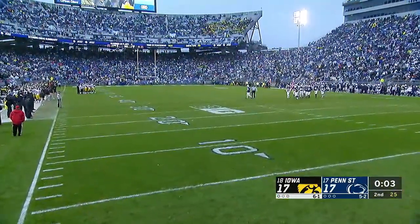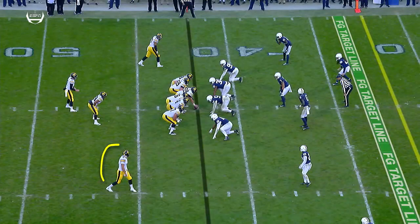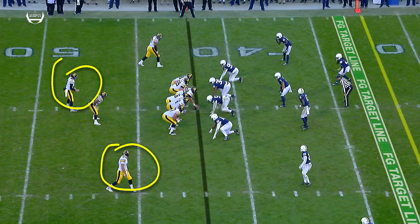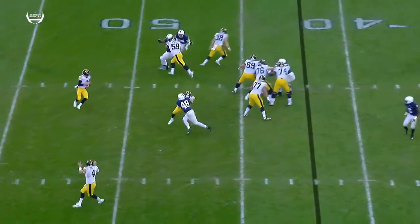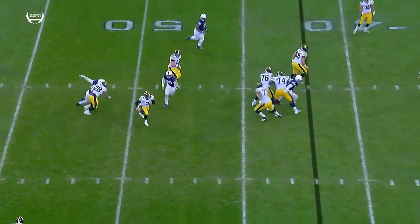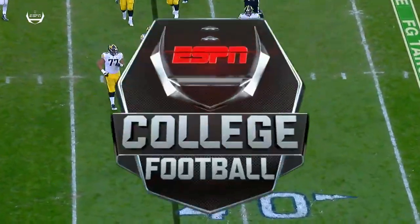Go back to that fourth down call from Kirk Ferentz, Brian Ferentz. You see, this is Nathan Stanley here, and back in the back is the backup quarterback, Peyton Mansell. And I'm not sure what they were trying to accomplish here. They tried to throw it back, and then they were going to throw it to Hawkinson on a throwback to the tight end. And it just went awry.